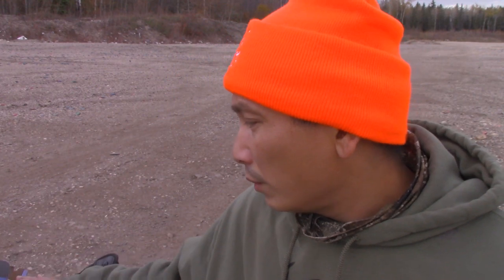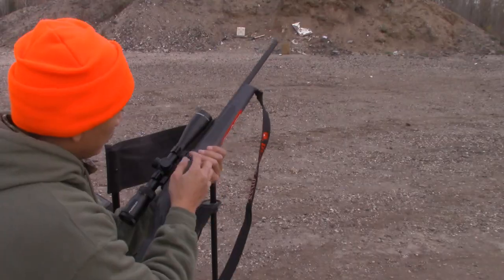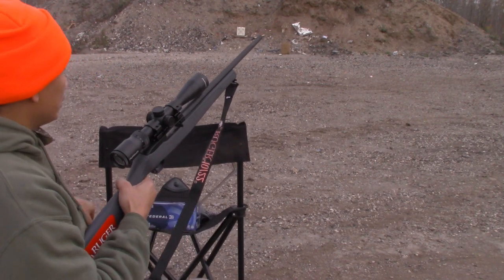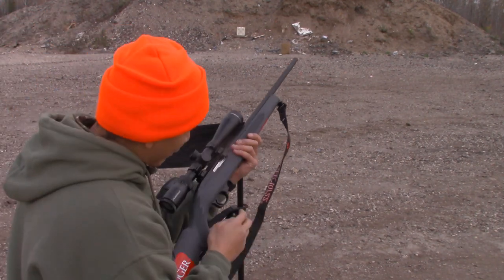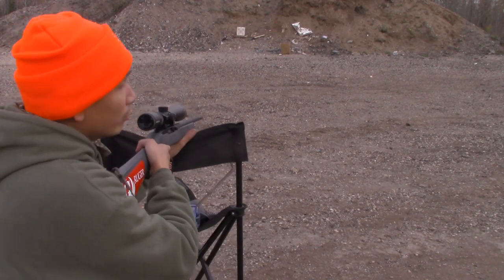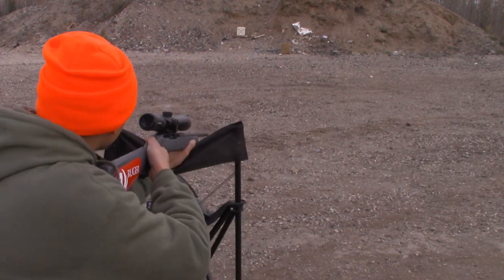So here we are, still at 25 yards. What I'm going to do now is shoot at the target, the middle target over there, five rounds with the Federal high velocity, and then we'll do five rounds with the CCI Quiet. Let's get shooting. All right guys, so we got five rounds in here of the Federal high velocity. We're shooting at the middle target.